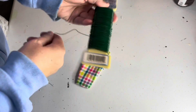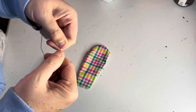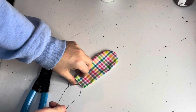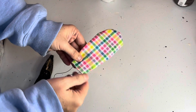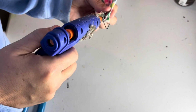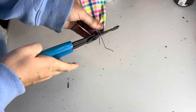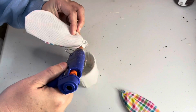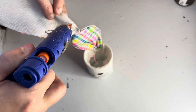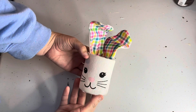Now for the ears. I cut along the bottom so that there was an opening between the front and back fabrics, and then I bent floral wire in a loop and slid it inside so that it was around the edge of the ear on the inside. I twisted the wire around itself at the bottom and then added some glue and pinched the fabric around it. I trimmed off the excess wire and repeated these steps with the second ear. Then I glued the ears to the inside of the jar at the back, and now because of the wire they will stand up straight, or you can even bend them over or crinkle them like I've done here.